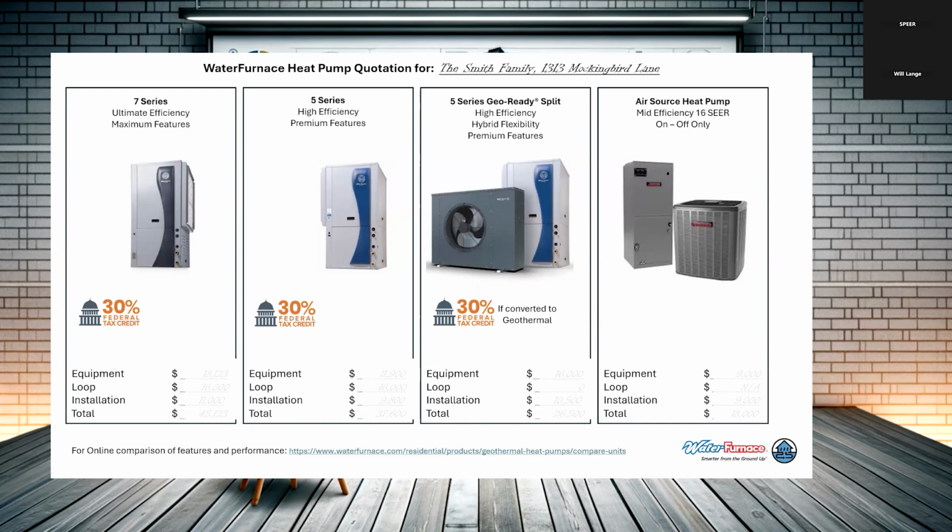The highest efficiency on the left and the lowest on the right. Maybe from a 50 EER system down to a 12 EER system on the right, which would be about a 16 SEER on the right.